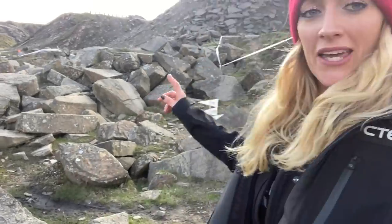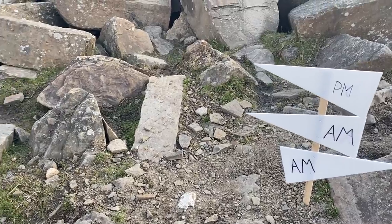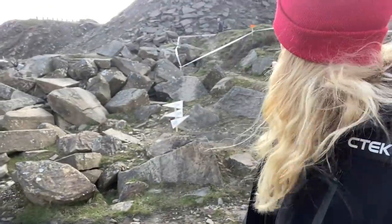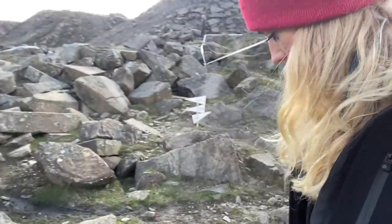We've got a really good example here of the difference between the AM and the PM race. The AM race is designed to be a little bit more for the amateur, not necessarily novice, because this is hard enduro, but the less experienced extreme riders. And then you've got the PM race, which is more the pros, the experts. So here we have a little sign that says PM race this way, and AM race that way, but the AM riders can go that way as well.